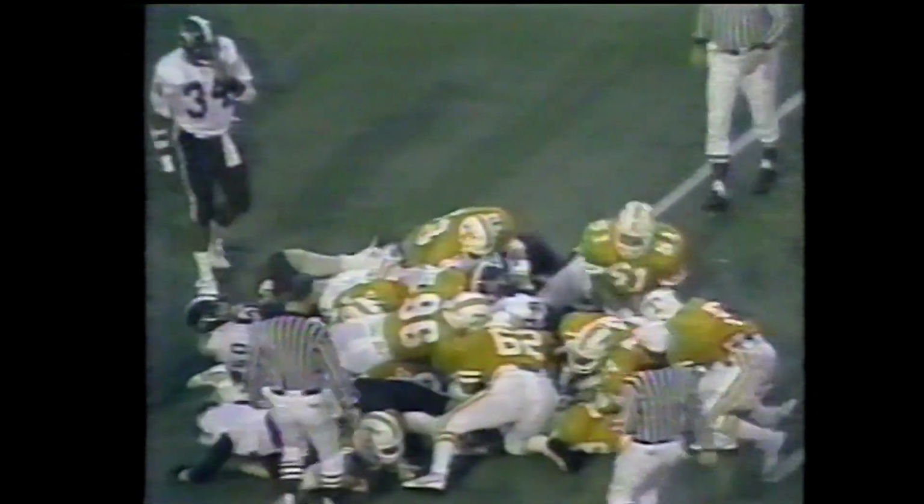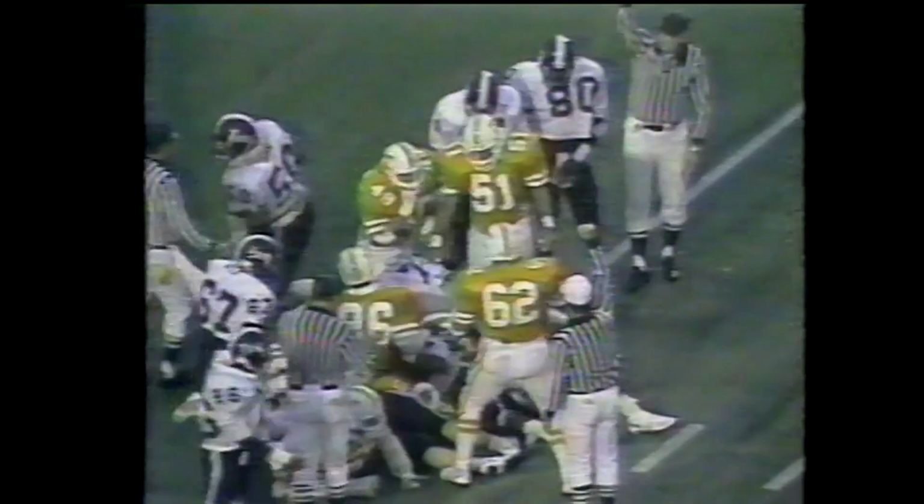Memphis State trailing 41-3. Tennessee defensively digging in once more. Memphis State in the power I set. Womack, no, he didn't make it. So Tennessee has stopped Memphis State. This will now make 7 downs. 7 times Memphis State has thrust at Tennessee. In 2 goal line stands, the Volunteers digging in, and let's see what happens here. 4th down and inches.